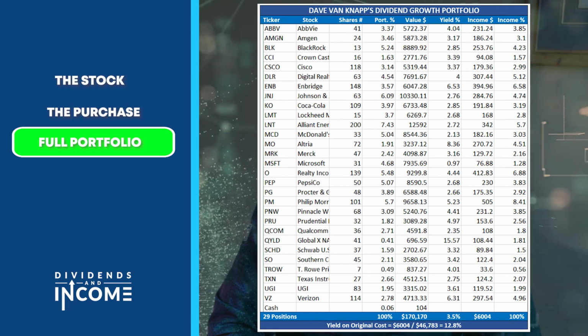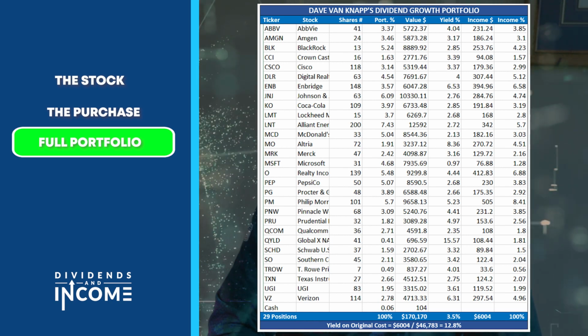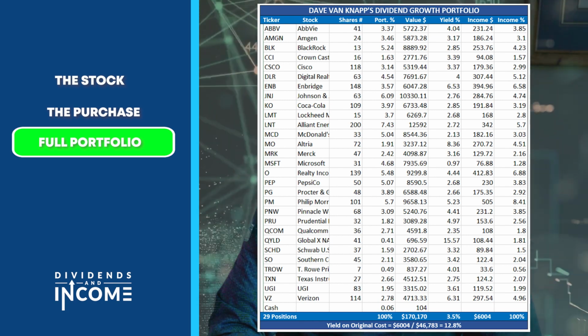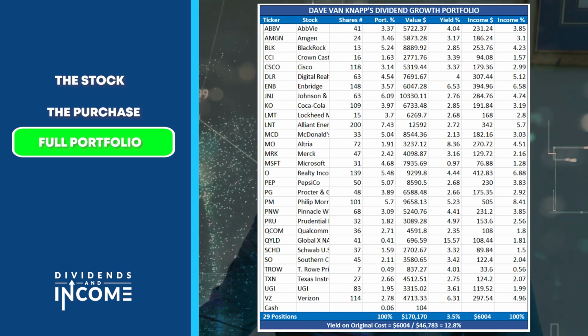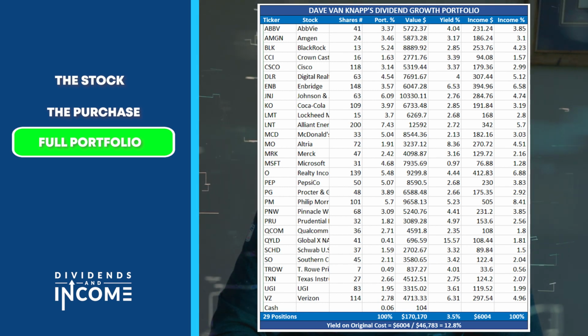All growth has come from within the portfolio via market price increases, dividend raises, dividend reinvestments by me, and occasional portfolio trims and swaps as I manage the portfolio. I started with 10 positions, now I have 29. The annual income has surpassed $6,000 a year, and it goes up at about 10% a year, and the yield on cost has reached 12.8%.